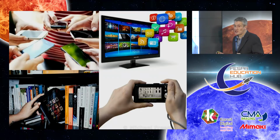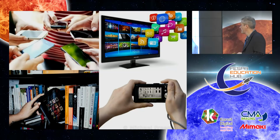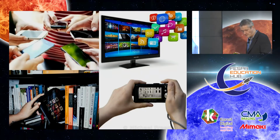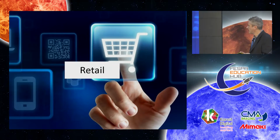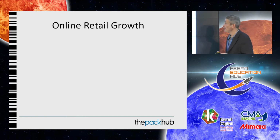So we can see digital in many other areas of our life, whether it's smartphones, televisions, cameras, digital Kindles, book readers, it's very much part of our everyday life. And even in the retail world now, online shopping is significantly impacting on consumers' experiences.